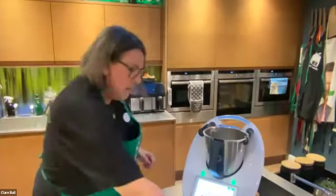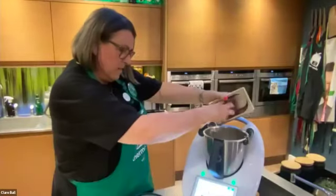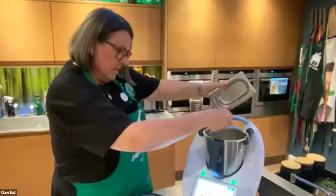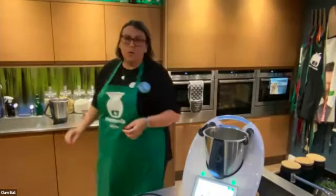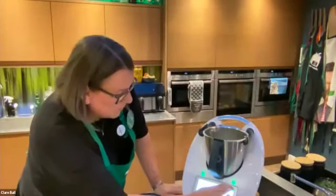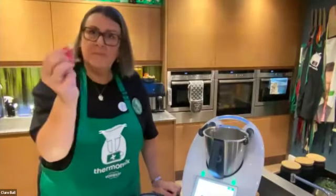Then more onion, so 150 grams of onion. And again, don't forget, a little bit extra is fine, to save the onion skins as well. That all goes into your stock pot, so never throw anything away. One garlic clove, going in.